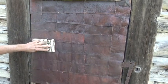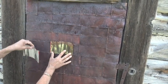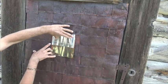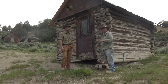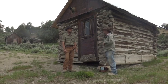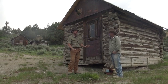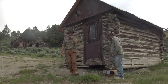And what's wild is we've looked around, and anywhere there was a gap or a hole, they were using these little cans or tins to fix it. This is almost a signature thing of this ranch. I've not seen this anywhere before, and there's a few buildings that have this on them here. Yeah, I've never seen it done anywhere else either. What else is really cool is we were digging around, and guess what we found?